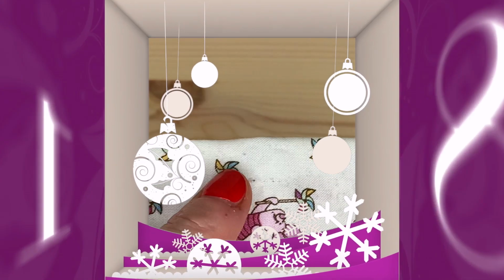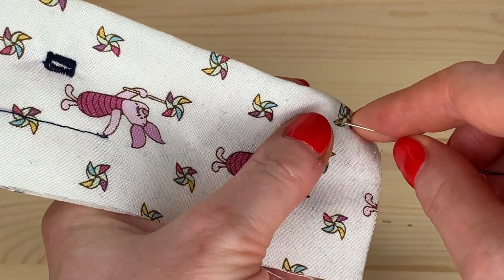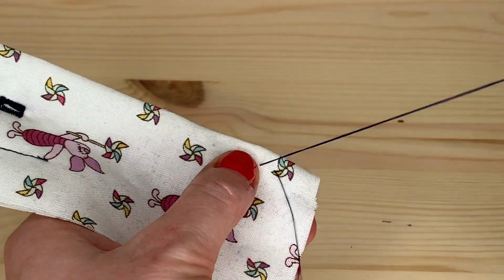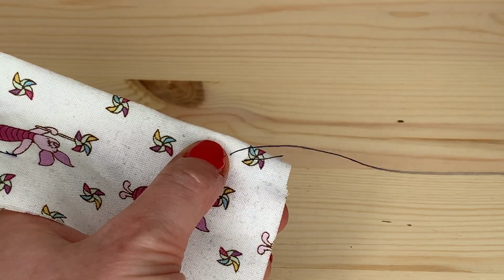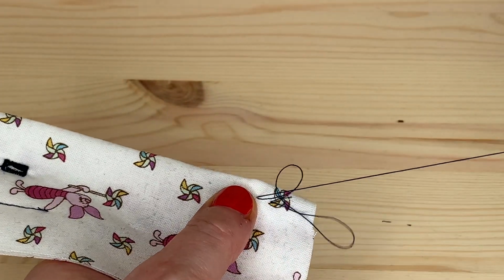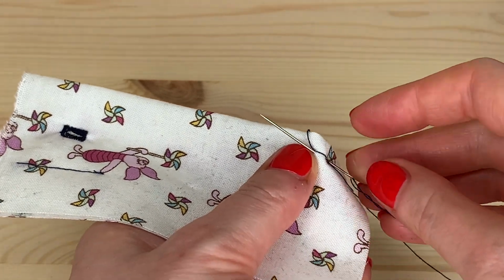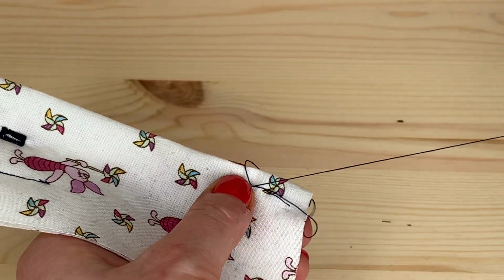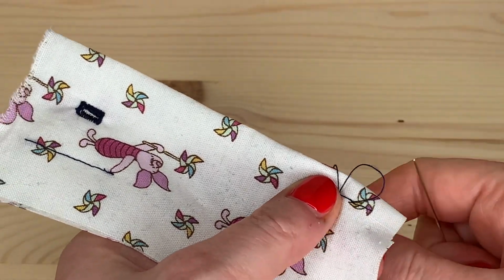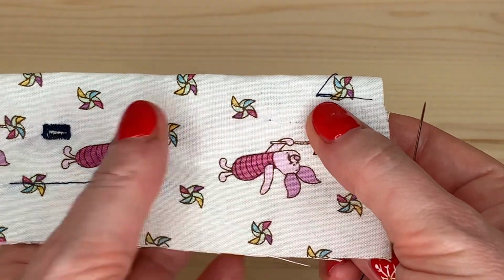Today's tip is all about starting hand sewing and 3 ways that you can begin. The first is one that most people will be very familiar with, which is to leave a tail and do a double stitch in place so that it anchors your thread. This means you don't have any knots creating any bulk in your work, and it provides a nice flat way of starting your stitching.